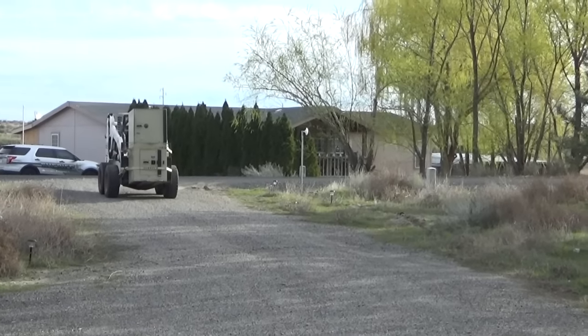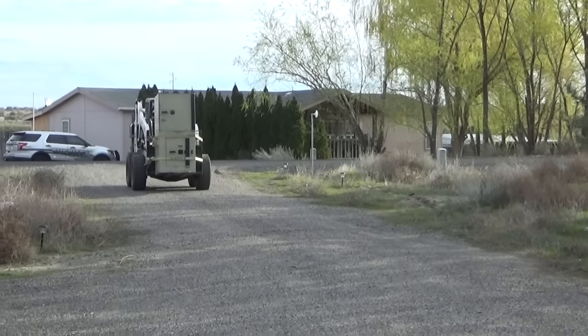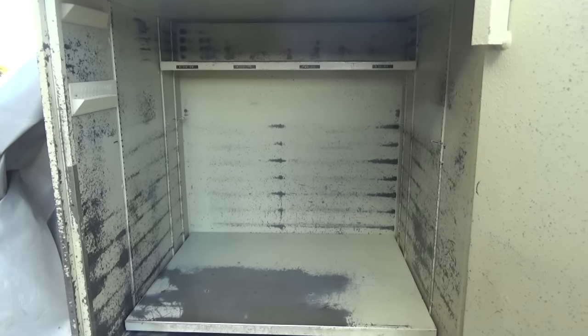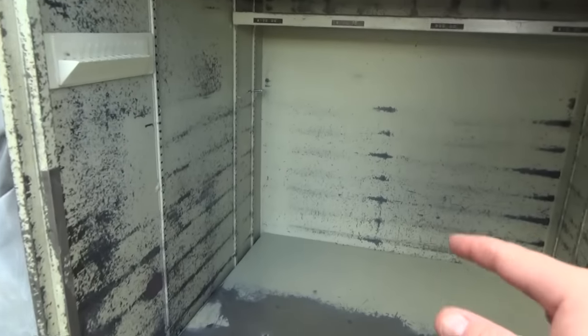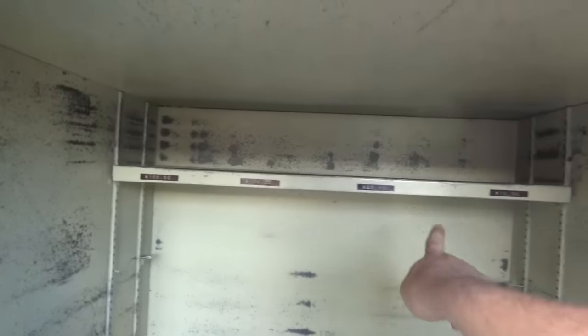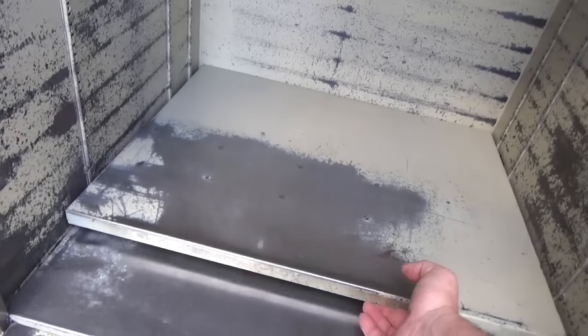Back at the house, and here it comes. Now that we got this home, I can show you what it looks like on the inside. So there's a shelf up here, used to have bills in it. And then there's these little guys here that we can use for this. Well, I'd have to get it unstuck, but here we go.